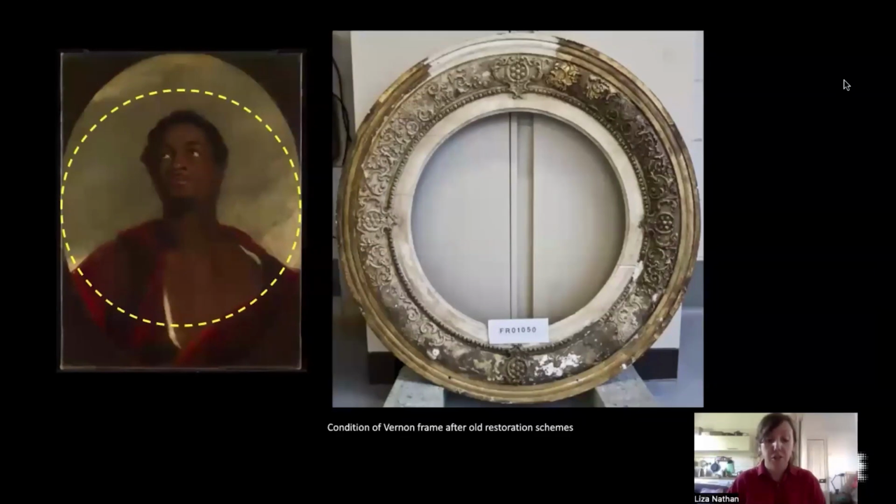Art historians have likened the composition of the painting, a figure looking upwards to an expanse of sky, to a tradition of divine imagery, with the far-off gaze suggesting philosophical reflection or moral aspiration.